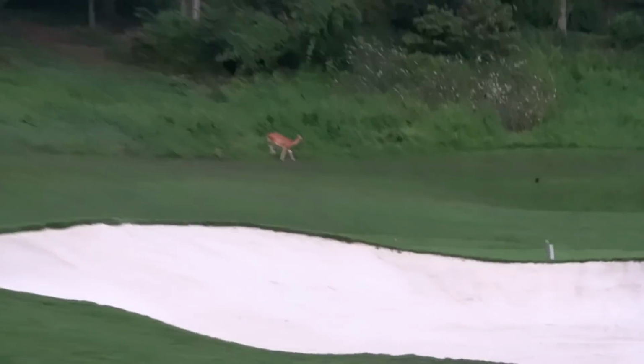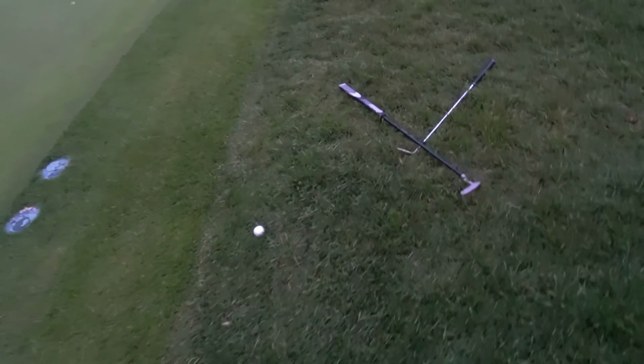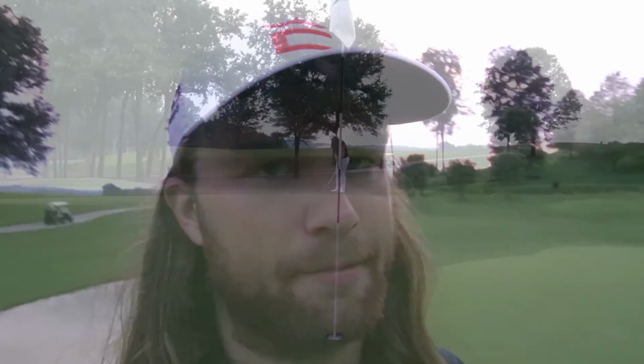I think we're on the dance floor. Walking up to this green, just thought it'd be a cool little shot of some wildlife here. Pretty cute little deer. All right, so I didn't quite find the putting surface, but that still was a very fine shot from where I was there. Just a bit left, it's pin high, so still got a good chance to get up and down. So let's see if we can make it happen.